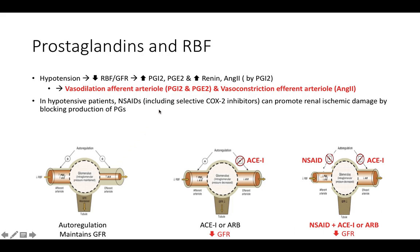Okay, and I pulled this back out of the first tutoring session of this block just to go over this again because this is very, very important, very high yield. So in a hypotensive patient, you're going to see a decrease in renal blood flow and a subsequent decrease in GFR. You'll also see an increase in prostaglandins as a result and an increase in renin and angiotensin 2, and that's mediated by PGI2. Under this circumstance, you would see vasodilation of the afferent arteriole through prostaglandins and vasoconstriction of the efferent arteriole mediated by angiotensin 2 in order to maintain the GFR.